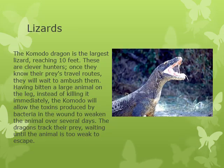Lizards. Lizards are cool, but I want to talk about the Komodo dragon, the monitor lizards. The Komodo dragon is about 10 feet long. It learns its prey's travel routes. It'll hang out near watering holes, and it'll wait to ambush them. So it figures out where you're coming from, and then lashes out while the organism's walking by.